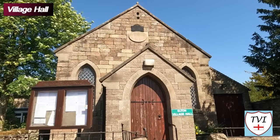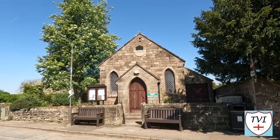This is the village hall. You can probably tell just by looking at it that this too was a religious building originally. Indeed it was. It was both a Wesleyan Chapel and a Sunday school. An old stone tablet on the wall above the porch is inscribed with the words Wesleyan Methodist Chapel and Sunday School 1831. A plaque above that reads Elton Village Hall 1982.